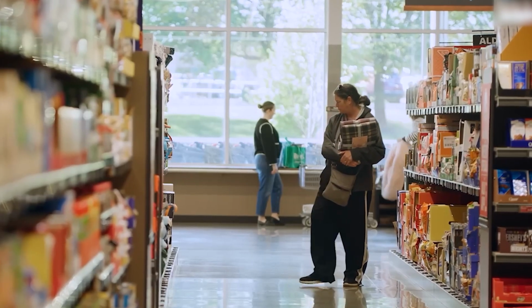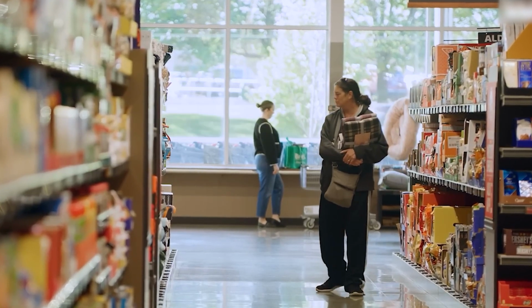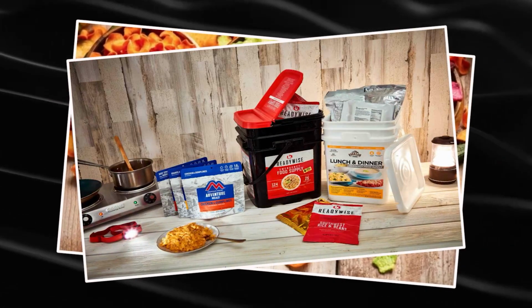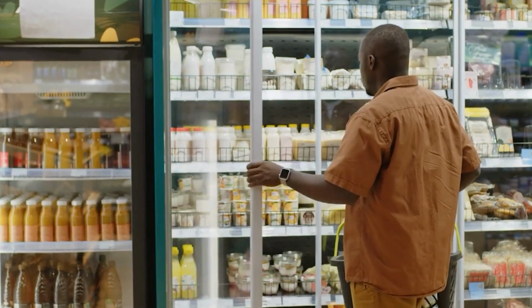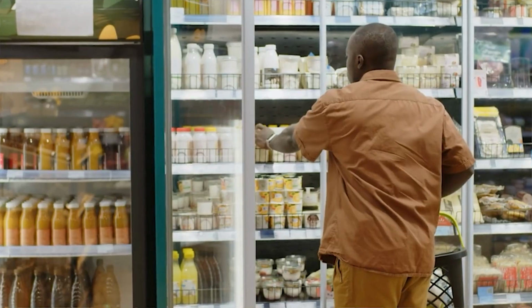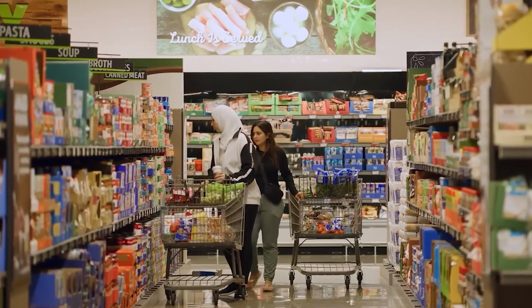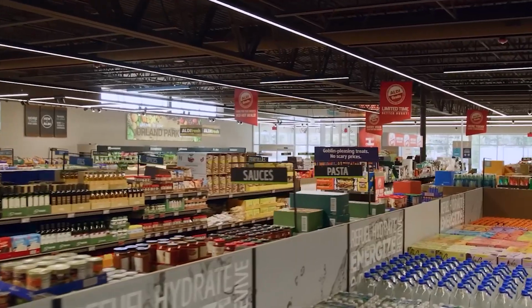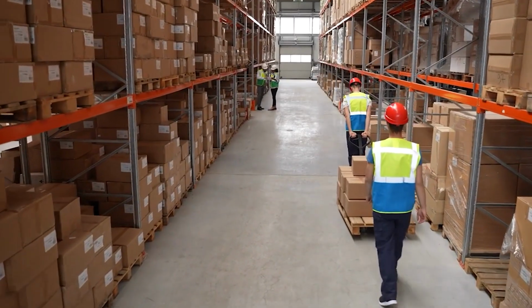Here's what makes this approach different from typical food storage advice. These aren't expensive freeze-dried meals or specialty survival foods. These are regular pantry items that your family already uses, available at Aldi's everyday low prices that just happen to be perfect for building affordable food security when supply chains face challenges.